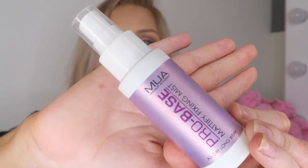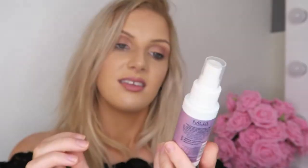So this is a good one by MUA. It's a Pro Base fixing spray. I don't know if you can see, it's just a spray. The smell is kind of non-offensive. Yeah, it's a good one for the money.